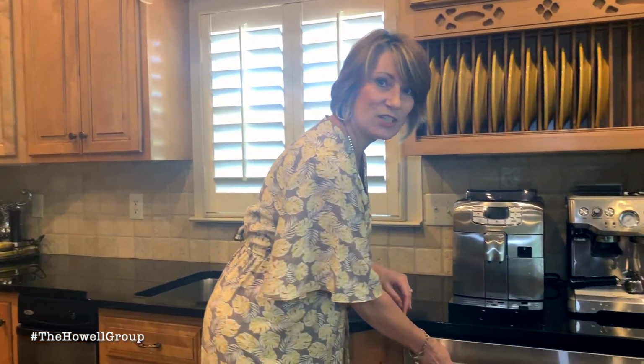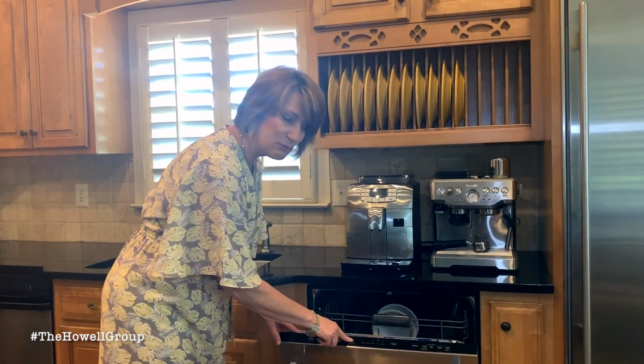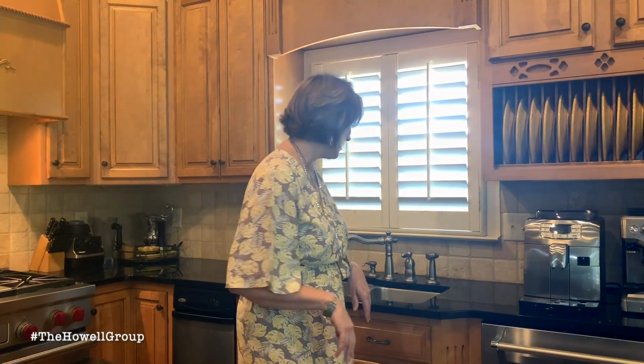One of the first things you want to do is just start the dishwasher. And that's pretty simple. Just turn it on. We just want to make sure this dishwasher is working. And so that should run its cycle while you're doing the rest of your walkthrough through the house.